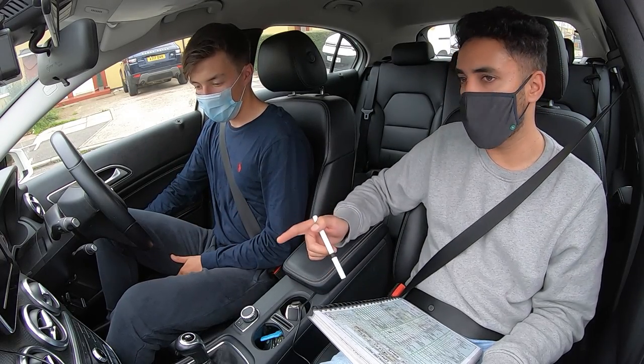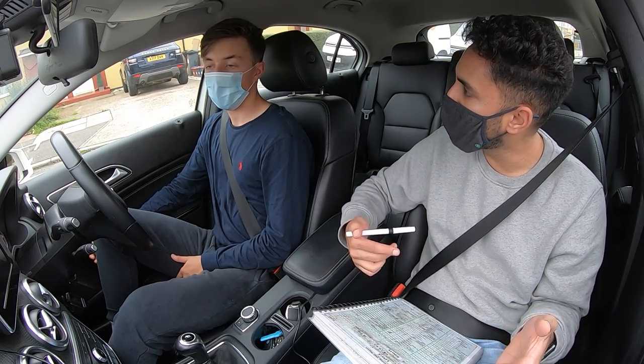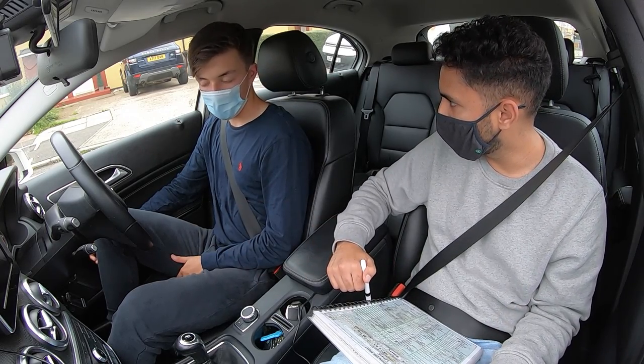The only time I would go into there is if there were queues of traffic in the other lanes where you're going to be queuing there for no reason. That's when I would go over the hatch markings. Does that make sense?